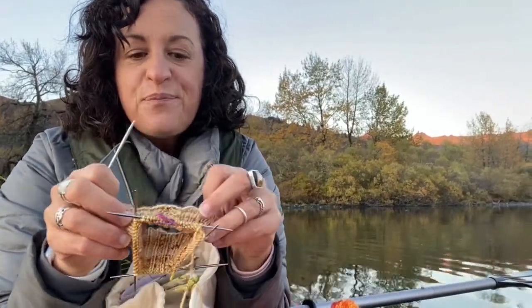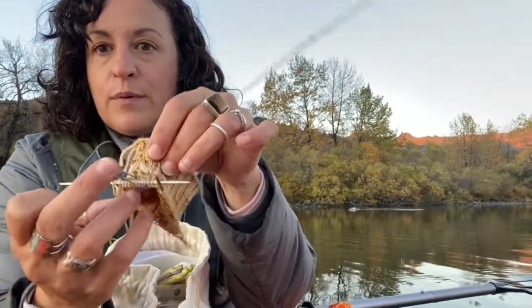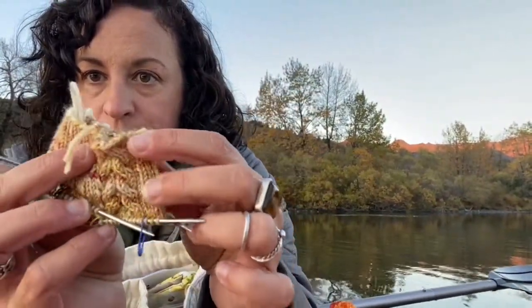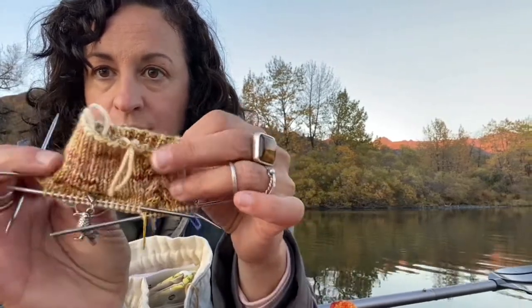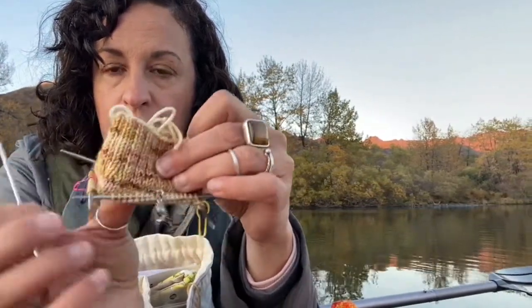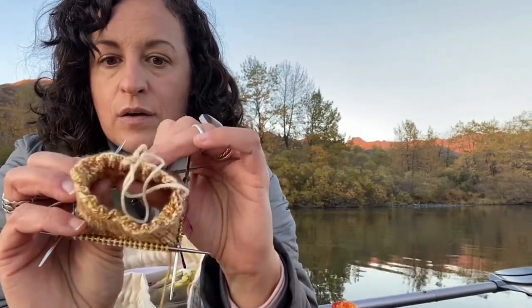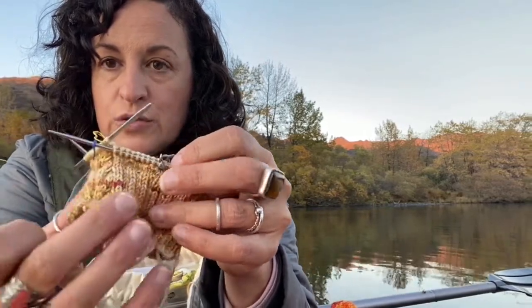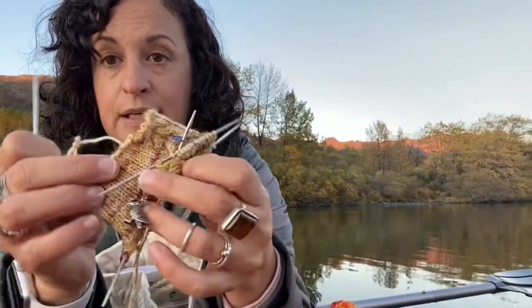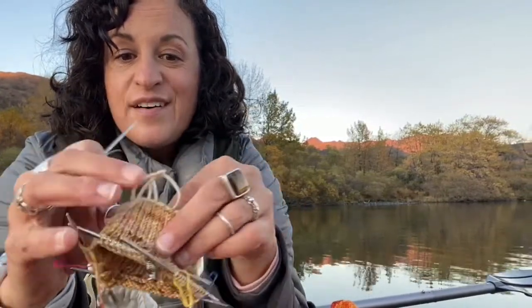So the cable pattern is worked, two small cable patterns, you see? And these two cables are worked on this side and on this side. And after the ribbing, the body of the sock has almost like a pebbled dot texture, which is really fun. And it's just basic beginnings here, which are always a joy to have.